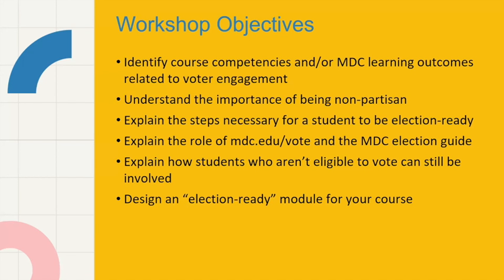And here are the workshop objectives. So the most important thing is, how can you tie voter engagement into your course through your course competencies or MDC learning outcomes. I mentioned learning outcome number 6 earlier, which is our personal, civic, and social responsibility. So that's an easy one.